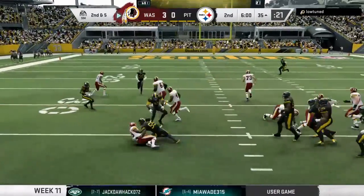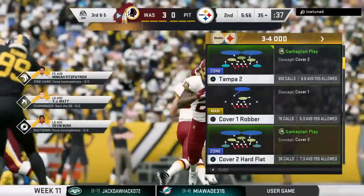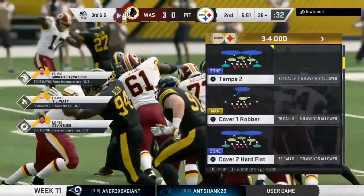Geis with a carry on second down. And this time he's not going anywhere. They'll get him down right at the line of scrimmage. They'll say no gain on the play there, and now it'll be third down.